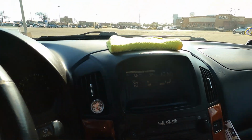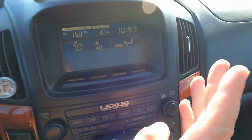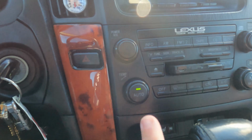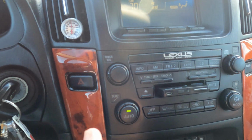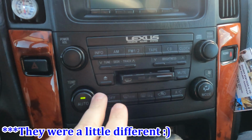All right, so here we got all the basic stuff laid out. This is pre-navigation, but it's interesting to see how I had a 2007 Toyota Camry XLE, like 4-cylinder, with the very same controls right here.